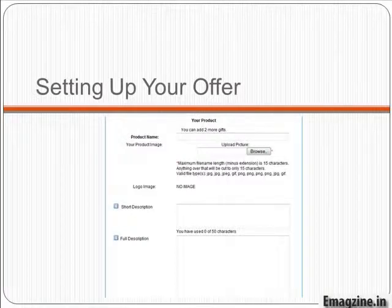Next, you'll want to add a short description, which is usually about 50 characters. So it's just a sentence or shorter that tells people why they would want to go to your squeeze page. And then a fuller description, which could be a couple paragraphs. And this is important because this is what people would read, and it tells them again why they would even go to your squeeze page to check out your offer.